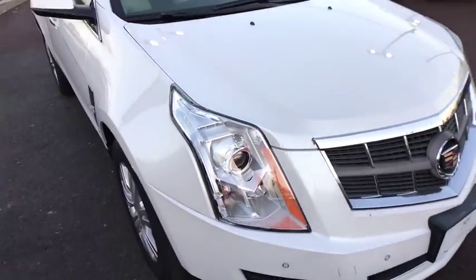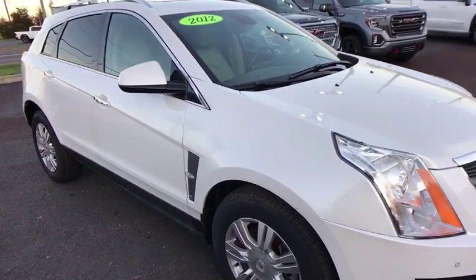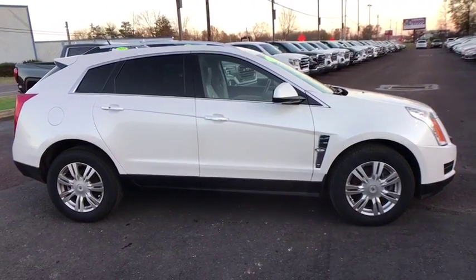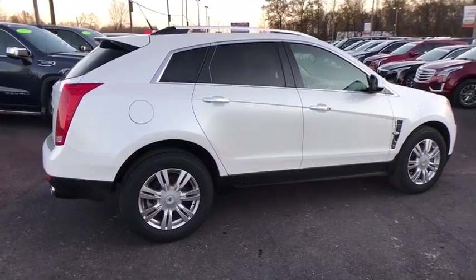Luxury lovers will delight in the new stylish, handcrafted cabin. And for technology lovers, the list of high-tech features is too long to list. This vehicle has less than 105,000 miles. Here are some of this vehicle's great options.